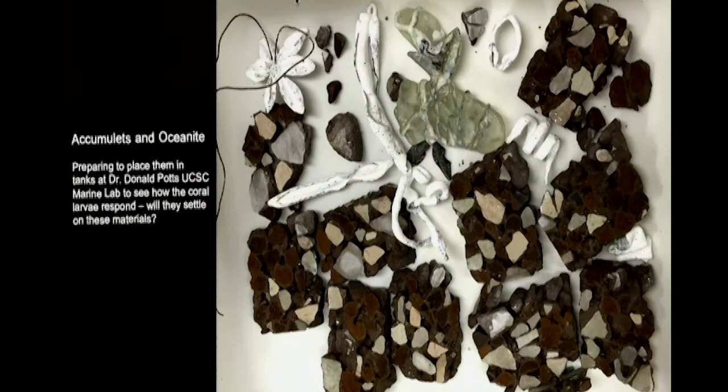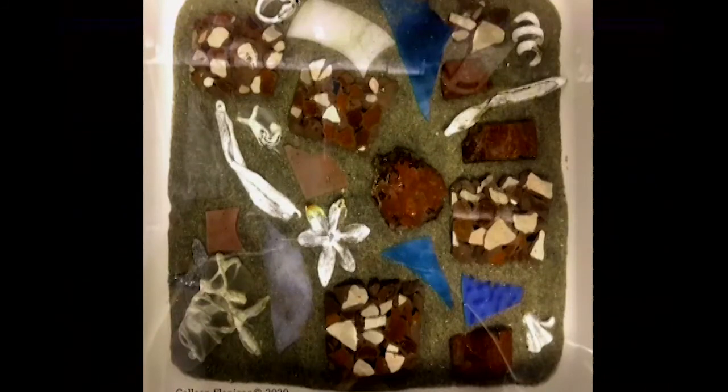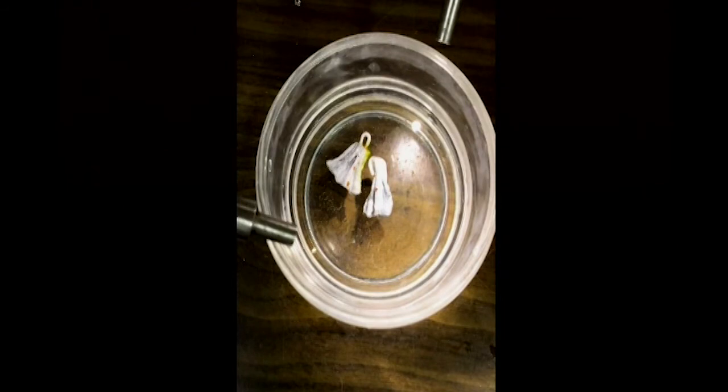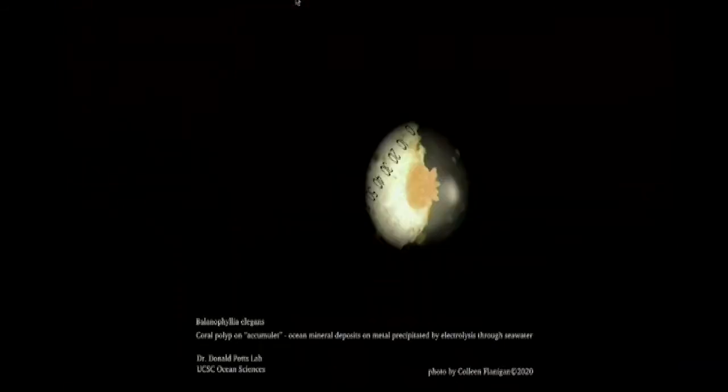So this is just a little look at the research I'm doing right now. We have the accumulates, the oceanite. I wanted to try some stained glass, to see what the larvae would choose. How do they behave and respond? This is what the little planula look like before they morph into polyps. Here you can see they're starting to land onto some accumulates. It's got its little tentacles starting.